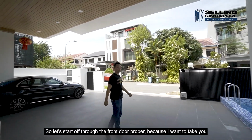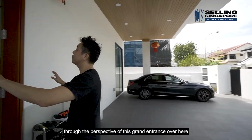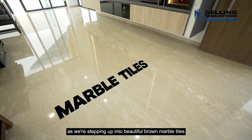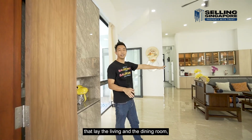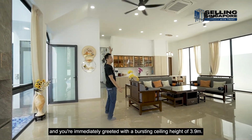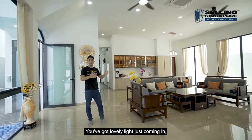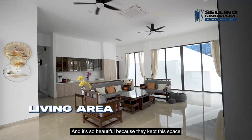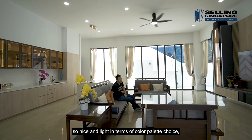Now let's head back out and let's begin from the living room over here. So let's start off through the front door proper, because I want to take you through the perspective of this grand entrance over here as we're stepping up into beautiful brown marble tiles that lay the living and the dining room, and you're immediately greeted with a bursting ceiling height of 3.9 meters. You've got lovely light just coming in, reflecting against the white boundary wall, and it's so beautiful because they kept this space so nice and light in terms of color palette choice.